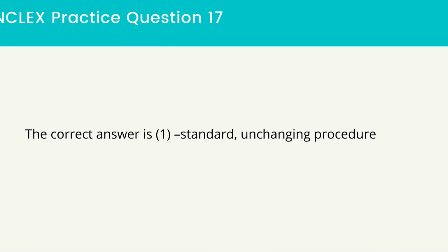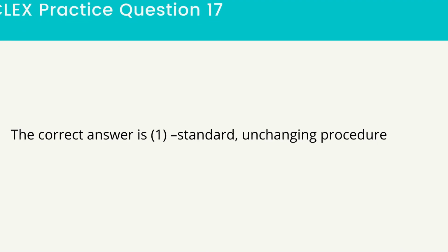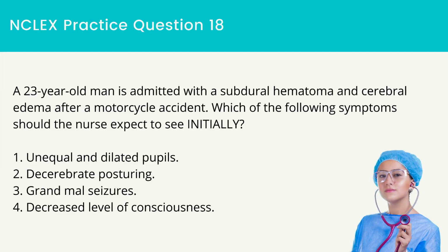The correct answer is 1. Standard, unchanging procedure. A 23-year-old man is admitted with a subdural hematoma and cerebral edema after a motorcycle accident.